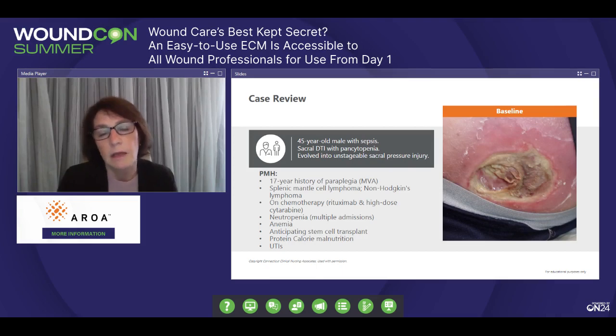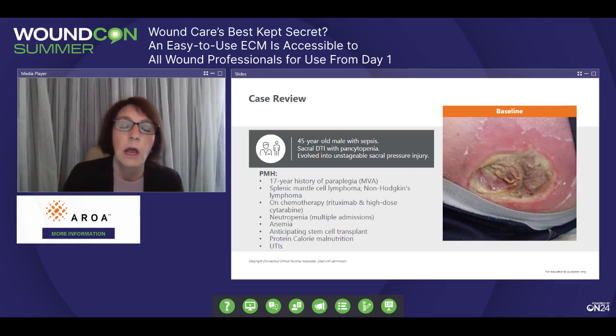Here's a case of mine. He's 46 years old. He came in with sepsis. He had a sacral deep tissue injury, which eventually became unstageable, as you see here. He was being treated with chemo for mantle cell lymphoma and non-Hodgkin's lymphoma. He was also a paraplegic, neutropenic, anemic. He needed a stem cell transplant.